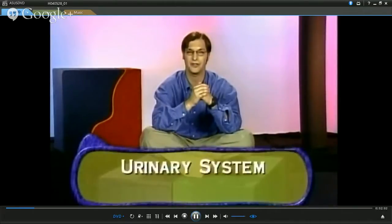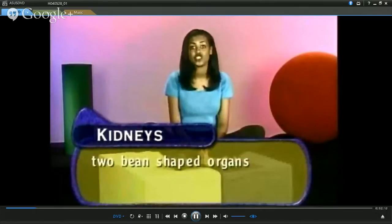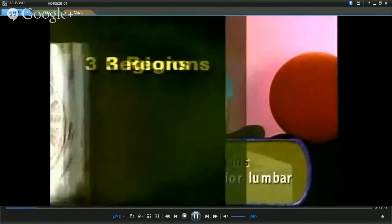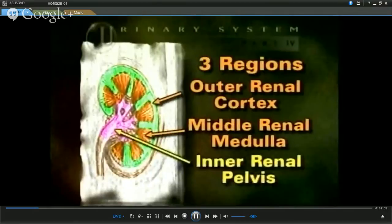The whole urinary system is made up of a pair of kidneys, a pair of ureters, a single urinary bladder, and a single urethra. We'll tackle the kidneys first. The kidneys are two bean-shaped organs. They're located in the superior lumbar region. There are three regions in the kidney: the outer renal cortex, the middle renal medulla, and the inner renal pelvis.